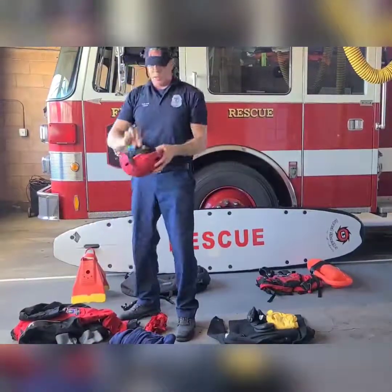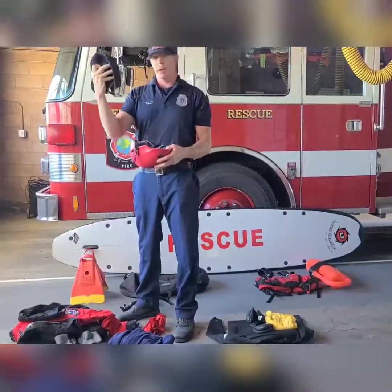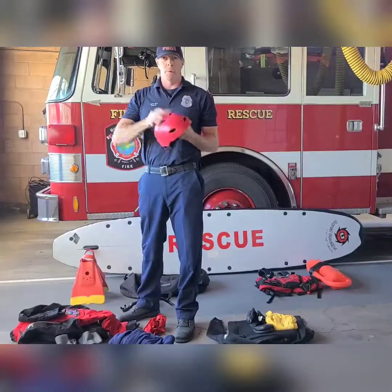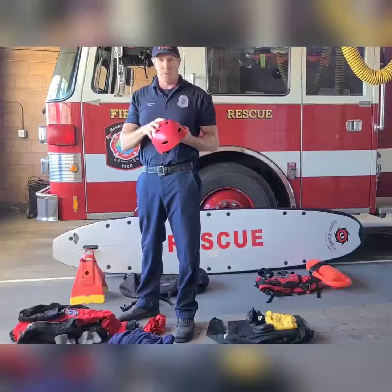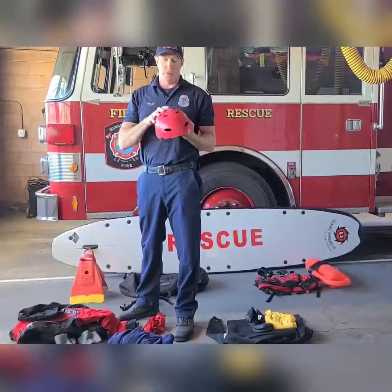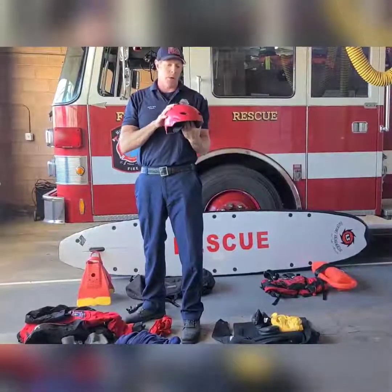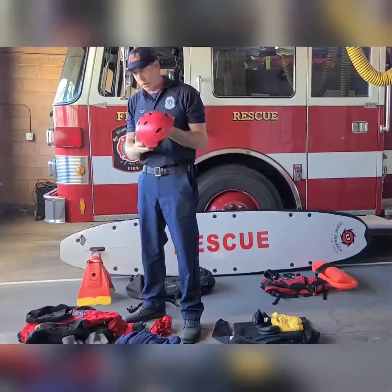I also have a helmet and what we call a skull cap to keep my head warm. These go hand in hand. We always wear our helmet when we're doing swiftwater training and swiftwater rescue because of the slip potential and the potential for us getting carried downstream. We don't want to hit our heads on rocks, things like that. So, good water rescue helmet.